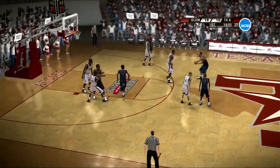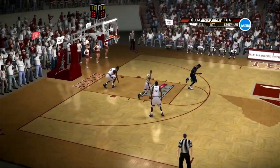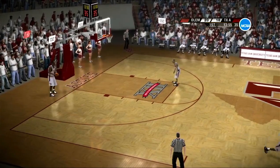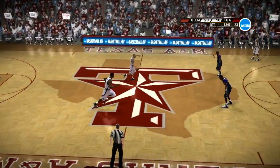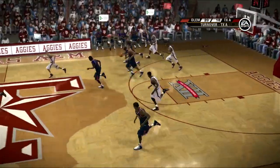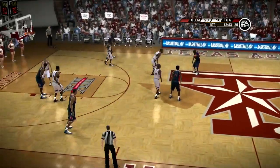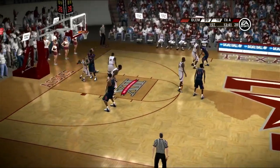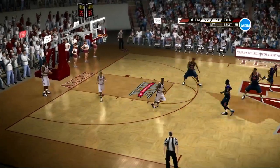Working it around the perimeter. Entry pass in the paint. Drops the bucket despite the harm. On the dribble, gives it up. Picked off. Goes up for two. Perfectly executed.